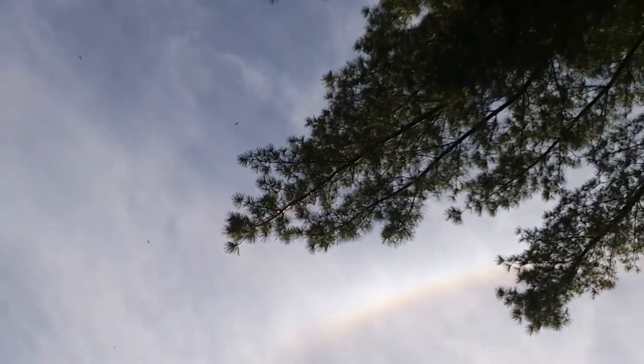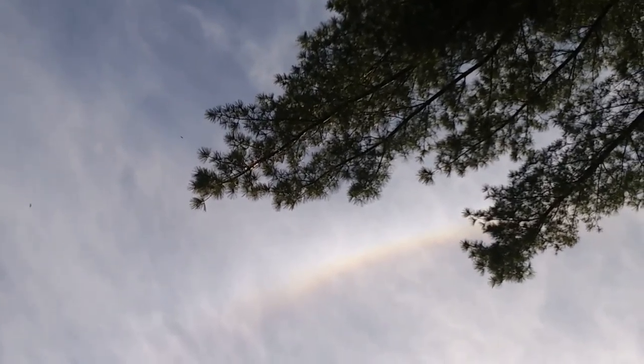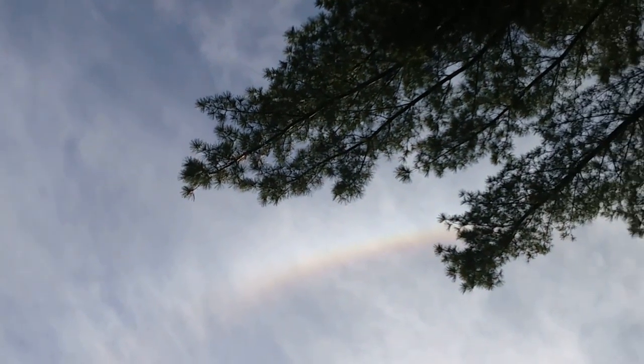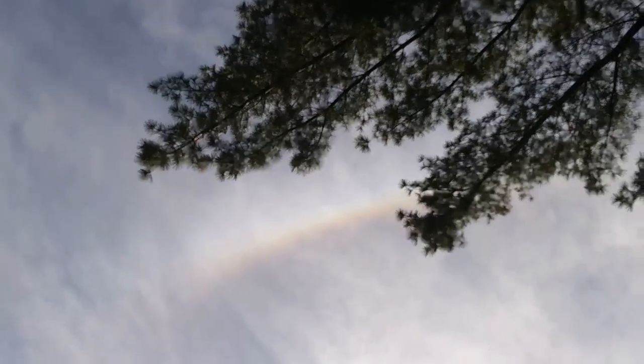How American is that? America, we have a rainbow, and then we have the eagles flying around up top. That is so special and so cool.